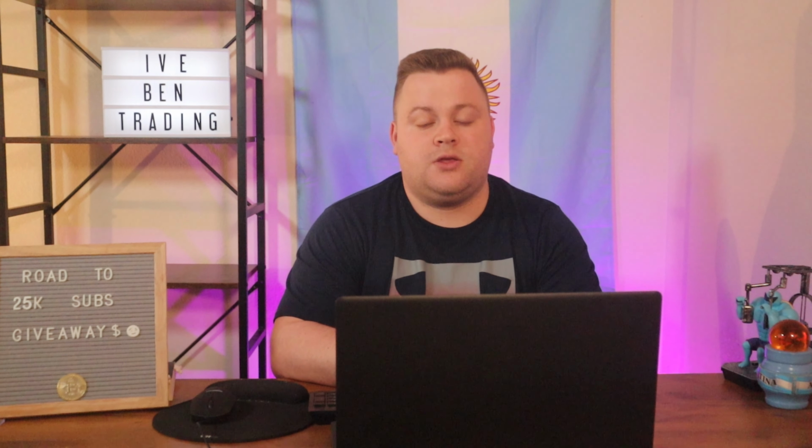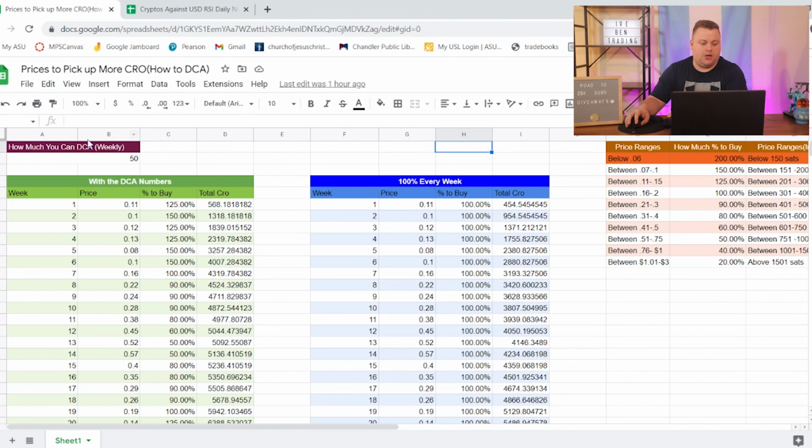So then this will bring down your average cost basis lower, and it'll get you more coins over a long period of time. Now what I did is I created a spreadsheet that shows this in action compared to the normal dollar cost average over 20 weeks. So here's the spreadsheet that I created.